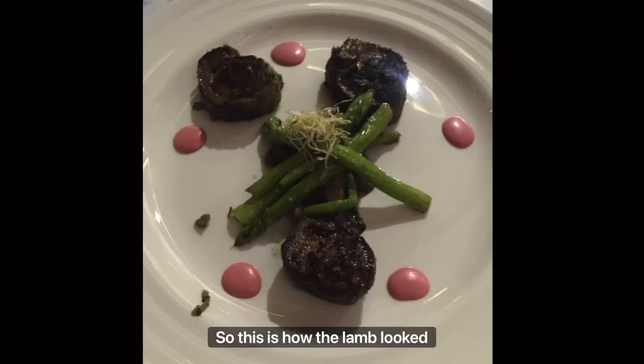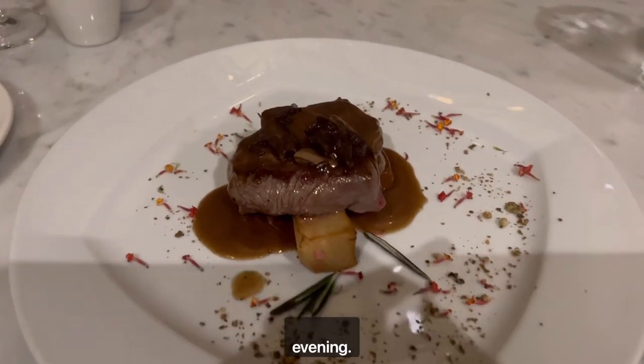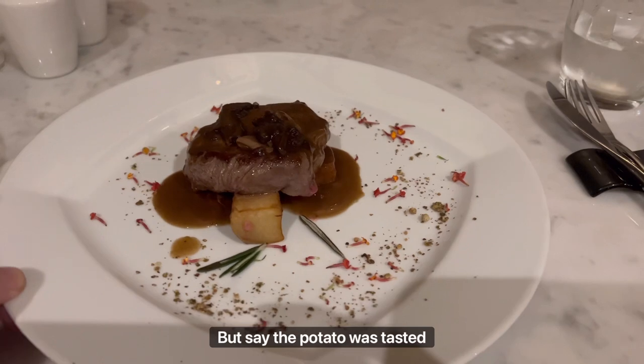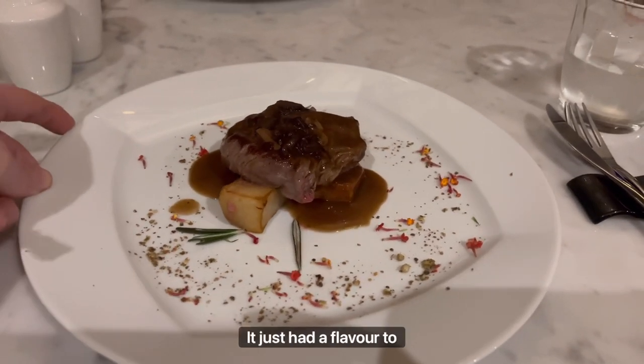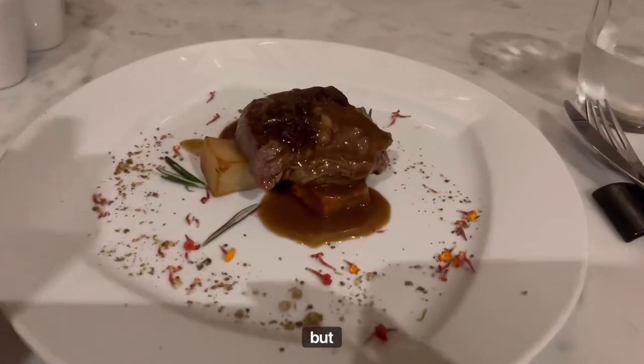So, this is how the lamb looked on our previous visit. So, it was rolls of lamb rather than kind of a lamb steak as such. But Kendall explained that his lamb meal was still that sort of roll, so it wasn't like a full kind of fillet of lamb. We both had the tenderloin one evening. It was nice. It was nice. I would say the potatoes tasted like they had been frozen. It just had a flavour to it that made me feel like it wasn't fresh, but it was still a really enjoyable dish.